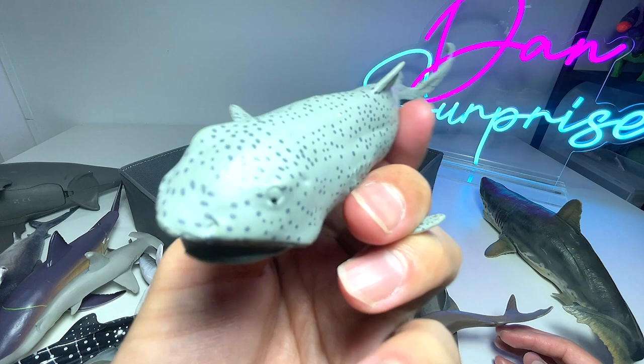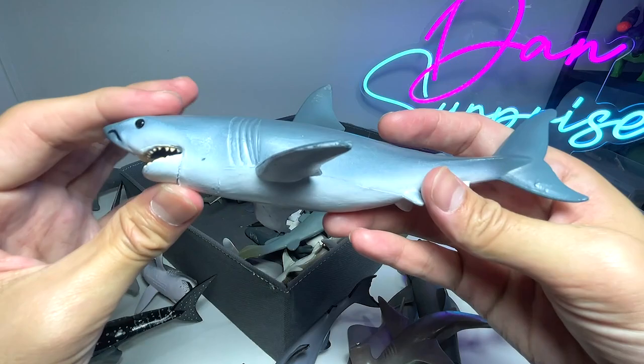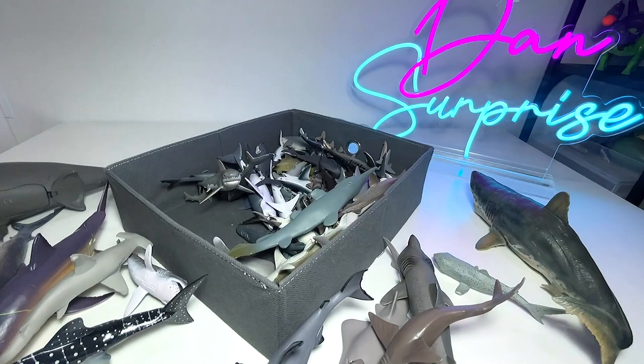We got this from the National Geographic set. A great white shark. I think this is a bootleg. There's no brand to it. I think this is a bootleg figure. Oops, it's on the floor right now. This is also from the National Geographic set.